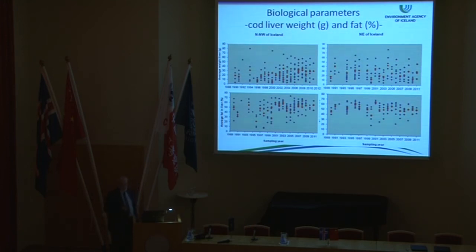I just wanted to show this to you to emphasize the importance of being aware of biological variance in fishes and everything which you are doing in the sea. These are the average weight of the liver, and you see it's a huge range. So you have to be aware of that. And this is average fat of the liver, which also have influence on the concentration of the pollutant. This is just to remind us all that we are dealing with a very dynamic environment, and you have to have that in mind always when you are interpreting data.